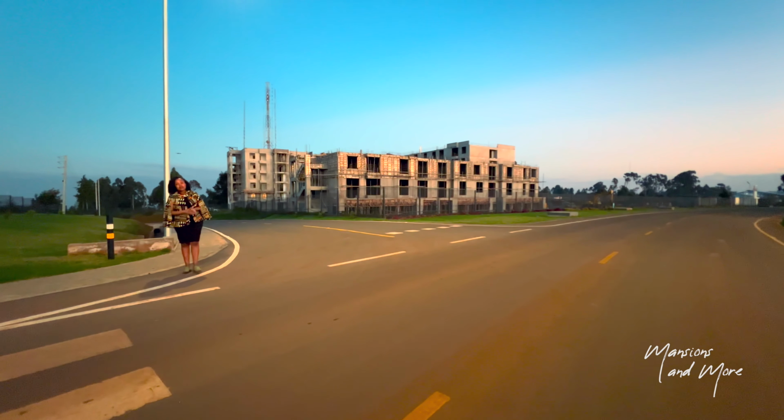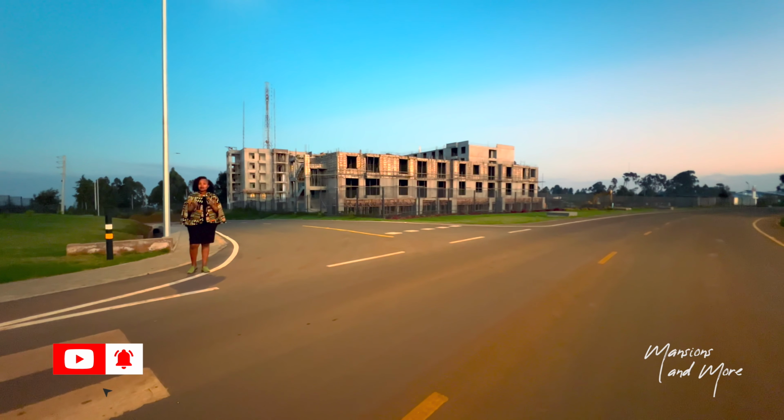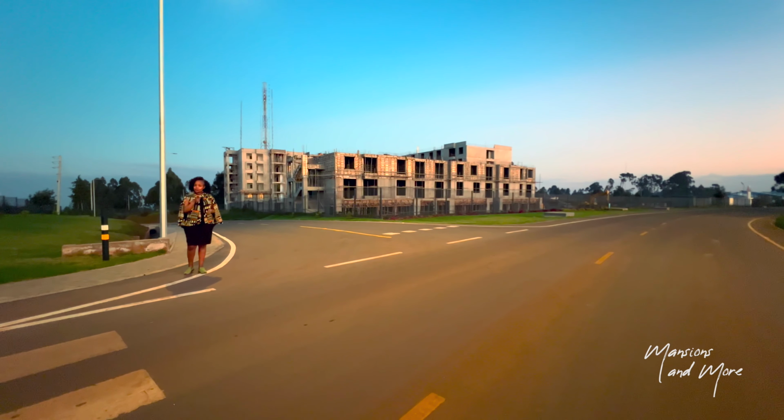And before we go on, I'd like to thank the management at Maisha Makao Developments for letting us view this place and show this place to you guys. So let's start our tour.